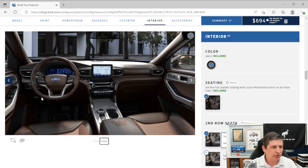Satin silver on the steering wheel, as you can see, with the real wood insert in there, and then also that Mesa leather wrapped on the steering wheel. So real nice in how that all looks. Gives it a nice unique look to the vehicle. Your center console as well is going to have that same finish with that W on there too. So that looks pretty cool there.